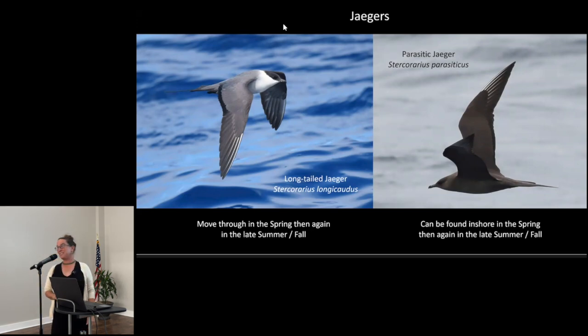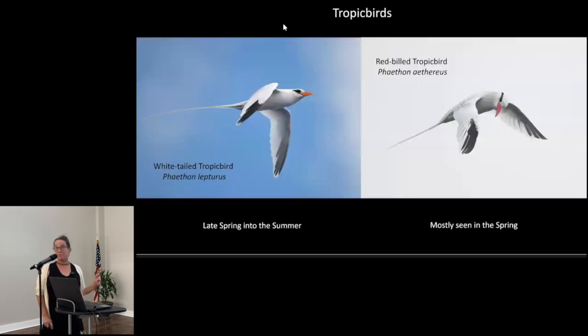So tropic birds. Certainly everyone knows tropic birds. We see both red-billed and white-tailed tropic birds on our trips offshore from Hatteras. In the springtime, we mostly see red-billed tropic birds. These can also be a challenge to tell apart at sea. The red-billed tropic bird is larger, but you can't always tell that if you're just looking at one individual bird, and size can be really deceiving at sea.